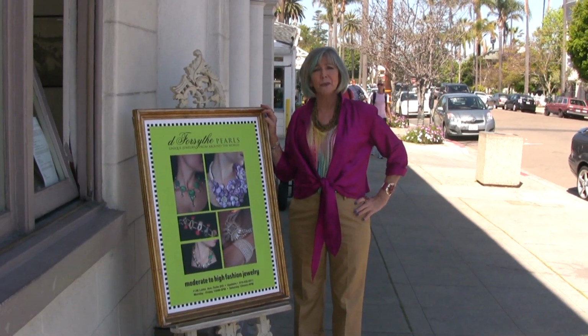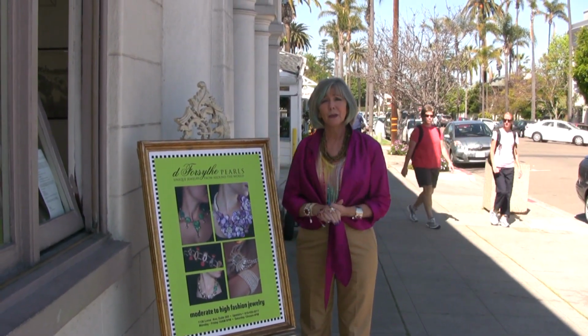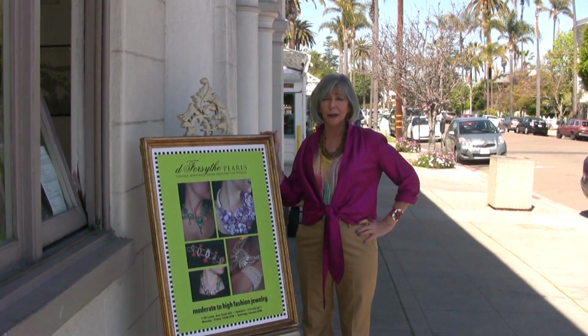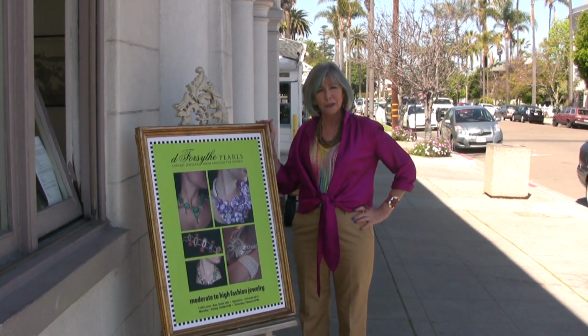And I'm the owner of Forsythe Pearls, this little shop in Coronado, California. And today I'd like to take you on a little tour of our shop, beginning with our street location, and upstairs, believe it or not, is where all the jewelry is that we buy from around the world and bring back to share with our customers. So please join me upstairs.